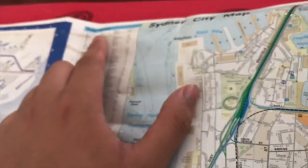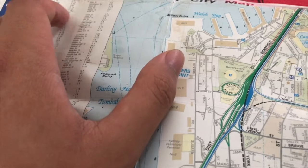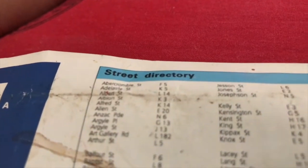And on the top left-hand corner is the street directory. From here all the way to here, going in alphabetical order. As you can see, I'm going to read it in alphabetical order. Abercrombie Street, F5. Adelaide Street, K5. Albert Street, L14. Albion Street, K3.